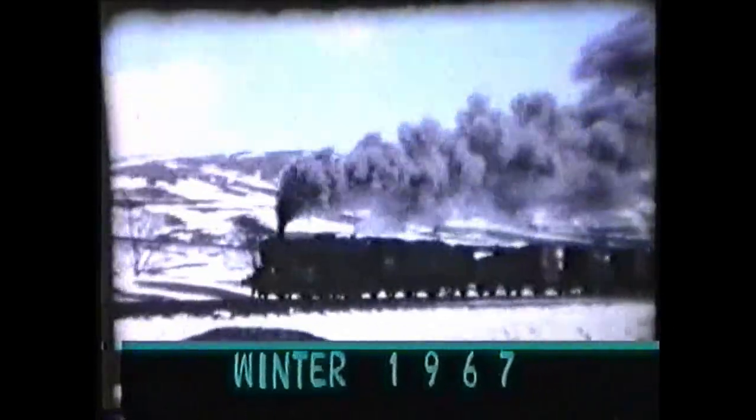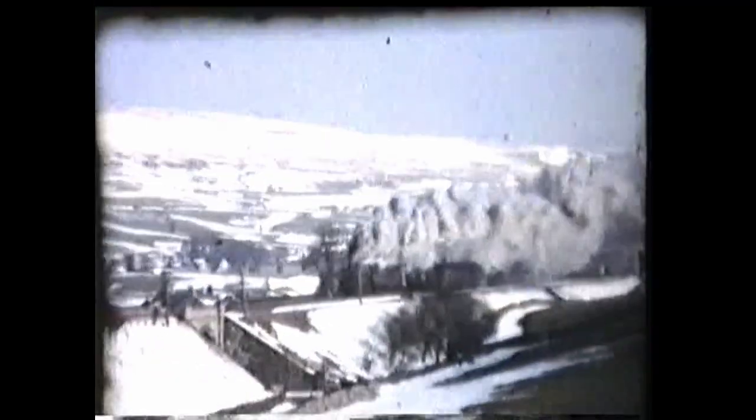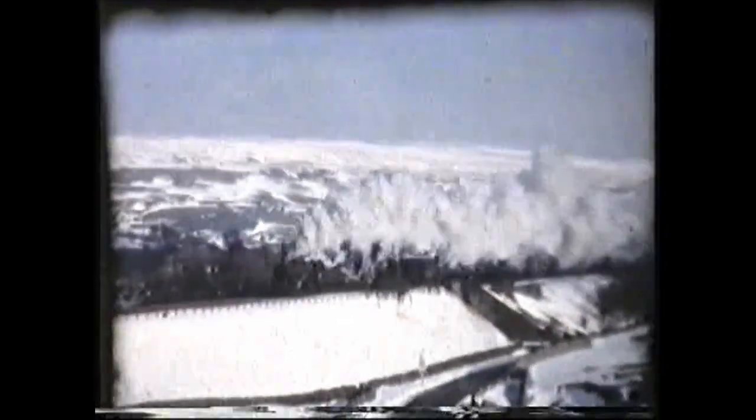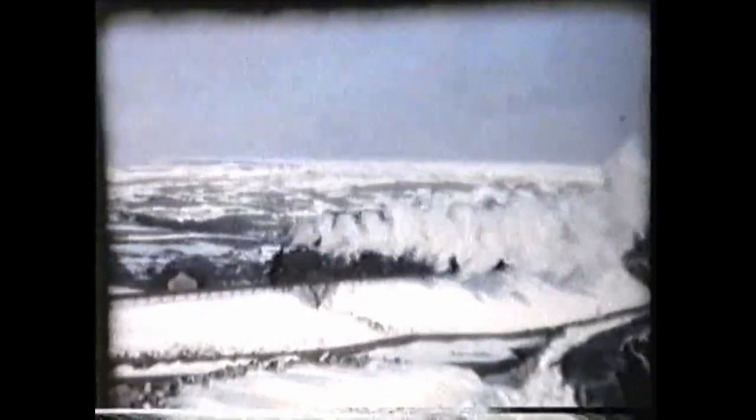Class 5, 45390, leaving Settle with a Carlisle fitted. Class 5, 45390, above Horton in Ribblesdale, with Penyghent in the background. Wagon behind the engine, the old style cattle truck.